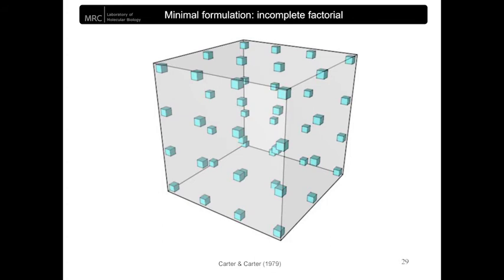Historically, there have been 2 main methods to formulate minimal screens, one based on incomplete factorial, the other called sparse matrix. Carter and Carter suggested the incomplete factorial method for crystallization in 1979 by randomly assigning combinations of factors to individual experiments and later formulate the most adapted screen for their protein.